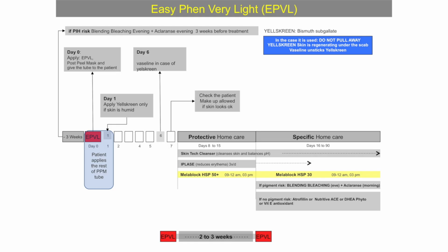Day 6, in case we have yellow powder, we have to apply Vaseline for making this yellow powder get out. And day 7, the patient should be good. We check the patient. The makeup is allowed if the skin looks good. So from day 7, makeup.